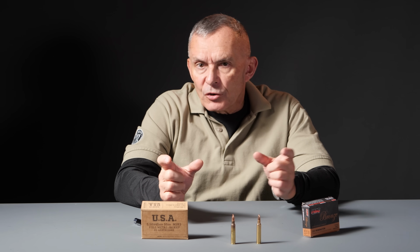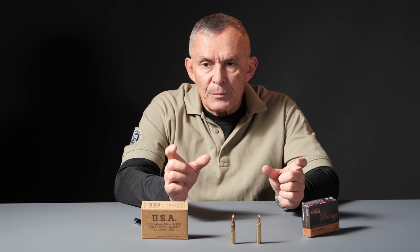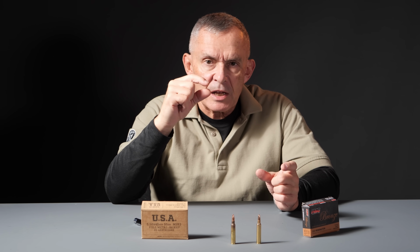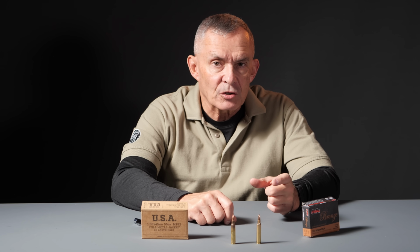What's the difference between that and a .223 chamber? Well, the .223 chamber is tighter. The 5.56 chamber is a little bit bigger in the front end. The throat is that area where the bullet sits just before it gets into the rifling, where it tapers into the rifling. The throat on the 5.56 chamber is a little bit bigger than it is on the .223 chamber. Because of that, a .223 specification round will shoot in a 5.56 chamber with no problem at all. But because the .223 specification chamber is a little tighter, it's not a good idea to shoot a 5.56 round in it.